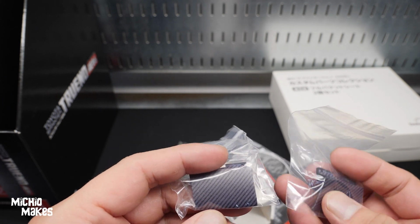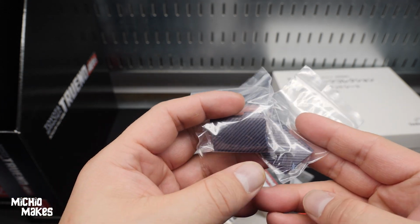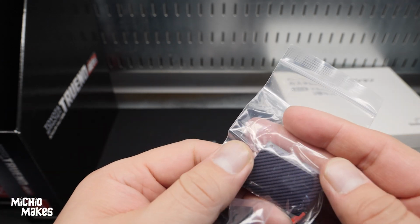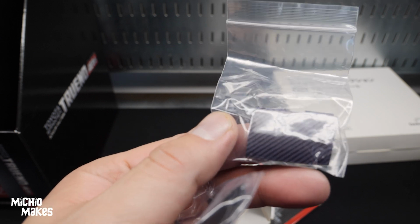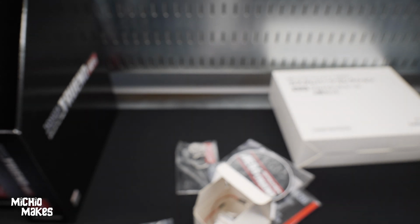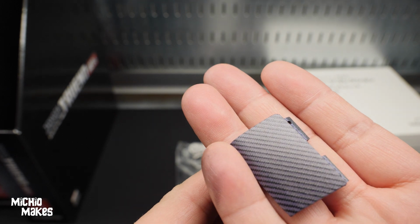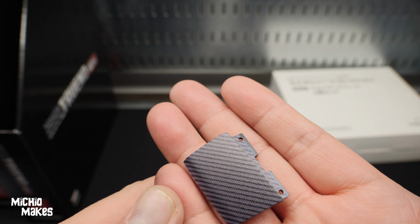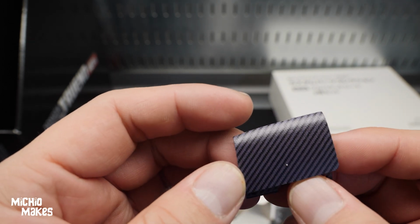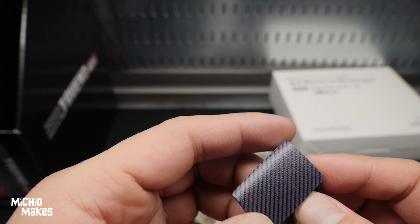Here are the 2 carbon fiber headlight covers as an option. These are plastic with a carbon fiber look on it. Let me see if I can get a good detailed look at that. Let's actually just pull one out and take a look at it. Really cool. It is just regular plastic, but with the carbon fiber look on it. You can feel that texture too.